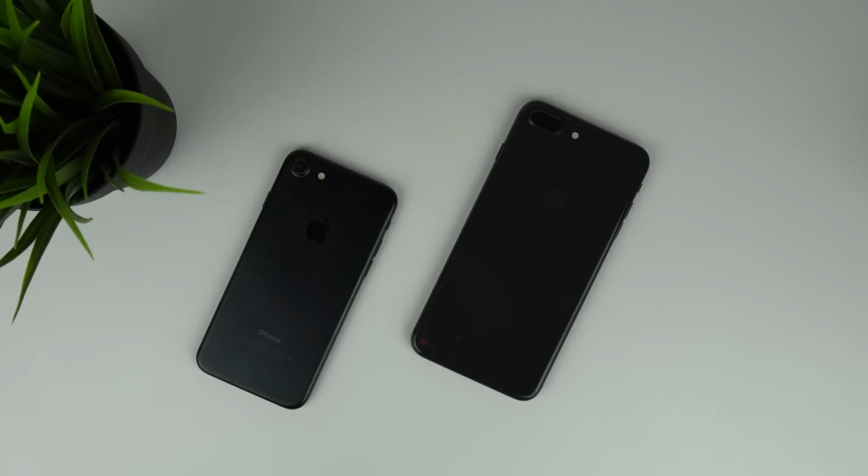Moving to performance, we have the A10 chipset in the iPhone 7 and the A11 chipset in the iPhone 8. That might sound like gibberish to you, but basically the iPhone 8 is faster. Both the smaller 7 and 8 have 2 gigs of RAM, while the Plus phones have 3 gigs. If power is important to you, then you're going to want to go for the bigger phone. That said, all of these phones are completely capable on iOS 12 with basically no slowdown ever.